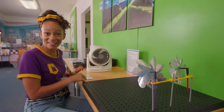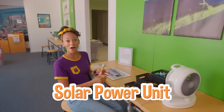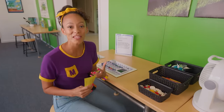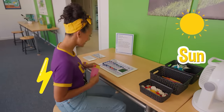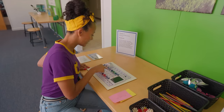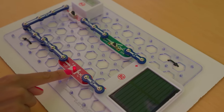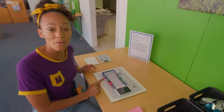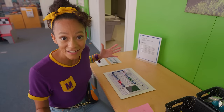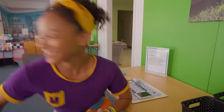Oh, come over here. This is a solar power unit. Did you know that we can get power from the sun? So the sun hits the solar panel and then it can turn on. That's from the power of the sun. Isn't that so cool? Whoa, there's a really big solar panel outside. Let's go check it out.